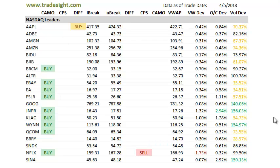A couple things sticking out. Juniper, very, very strong on good volume. It's almost 3% above the open, trading 150% of the typical volume. Wynn Resorts, very much in motion today off of the news. That's trading good volume as well.